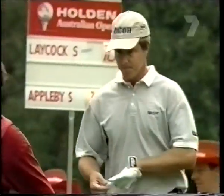Oh, what a beautiful shot from Laycock. An even better one than Stuart Appleby. My goodness, these two players are playing so well. It'll be a shame at the end of the day that one of them is going to have to lose.